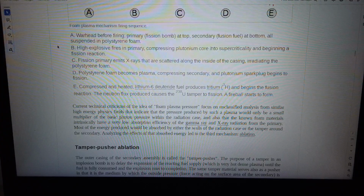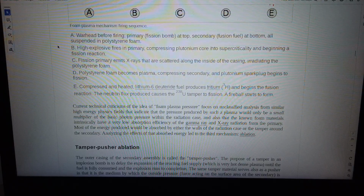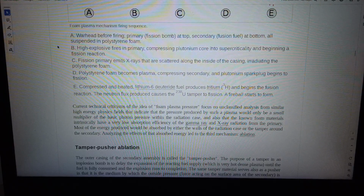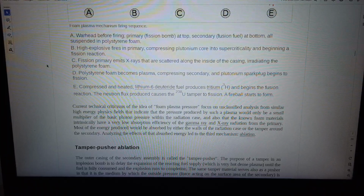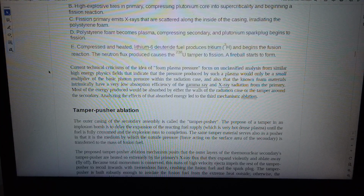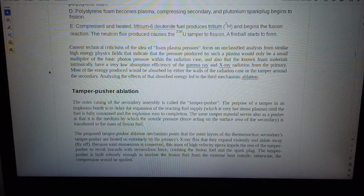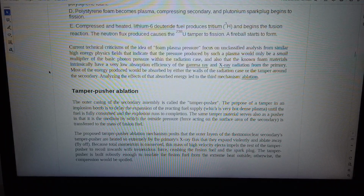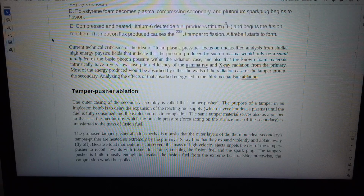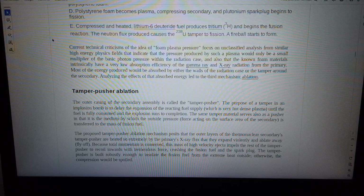Current technical criticisms of the idea of foam plasma pressure focus on unclassified analysis from similar high-energy physics fields that indicate that the pressure produced by such a plasma would only be a small multiplier of the basic photon pressure within the radiation case, and also that the known foam materials intrinsically have a very low absorption efficiency of the gamma-ray and X-ray radiation from the primary. Most of the energy produced would be absorbed by either the walls of the radiation case or the tamper around the secondary. Analyzing the effects of that absorbed energy led to the third mechanism, ablation.